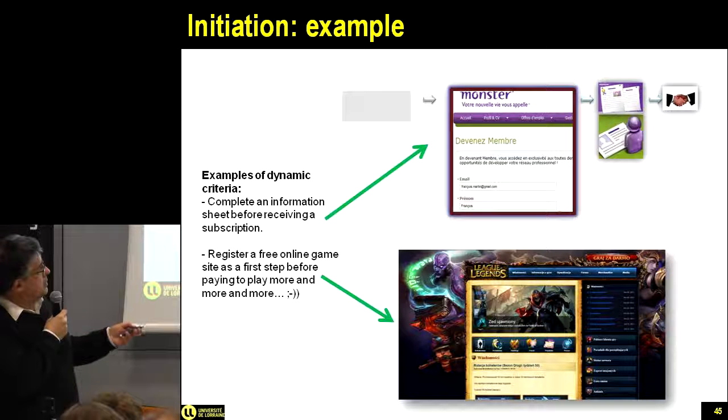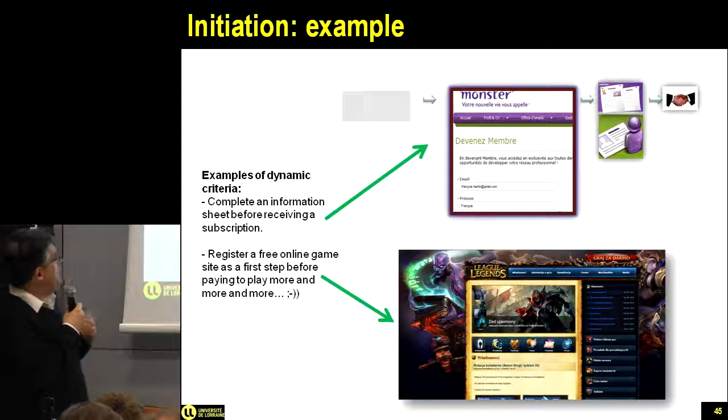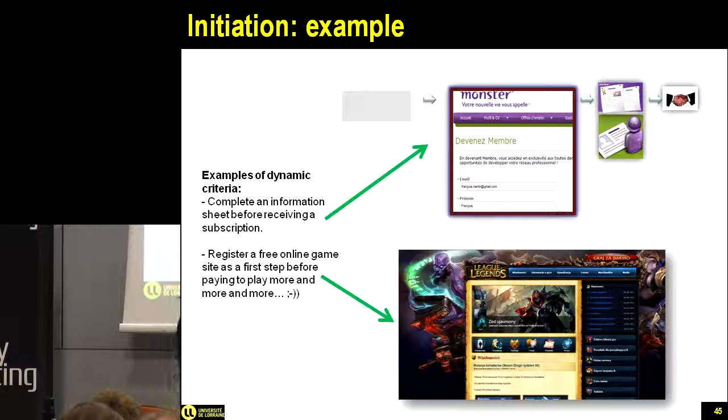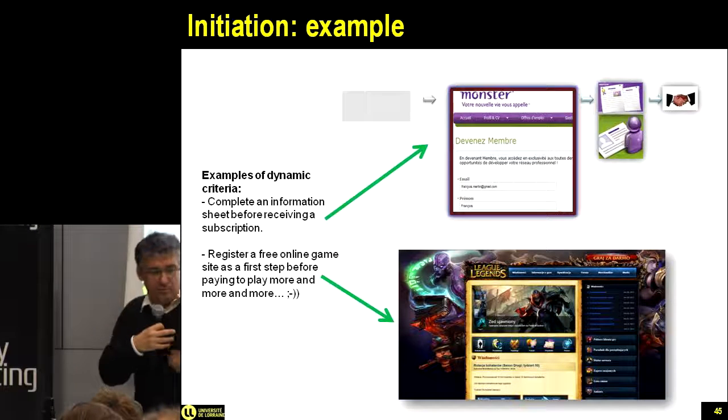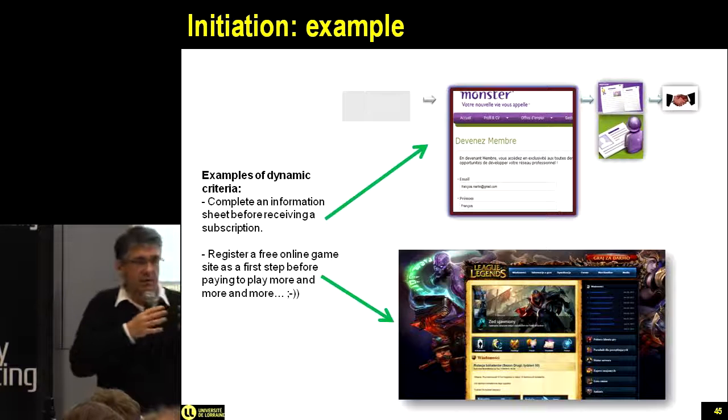This is the famous League of Legends. I am sure some of you know that video game. Register on a free online game site as a first step before paying to play more. You start, it's free, and after you have to pay and to play more and more. This is initiation. It's free, and after you pay.